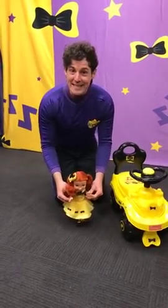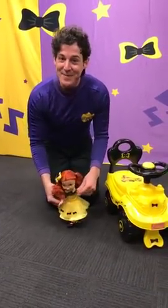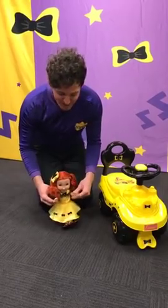Little Emma practices her ballet. Little Emma practices her ballet today.